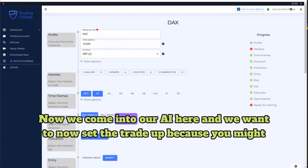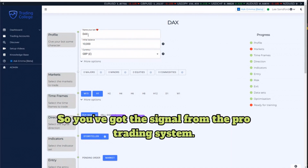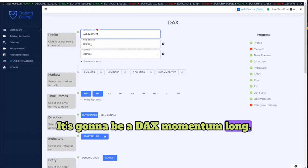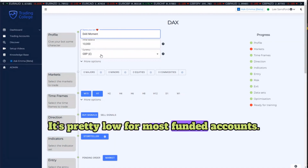Now we come into our AI here and we want to set the trade up because you might be going on holiday or you might be busy at work. So you've got the signal from the Pro Trading system. Now we want to set it up to take the trades for us. So we're going to write just the name of the trade here. It's going to be a DAX momentum long. We're going to just use a balance of 10,000. It's pretty low for most funded accounts.